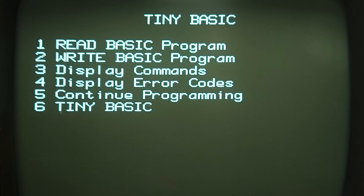And there we are. This is the Tiny Basic System menu, which is arranged like most Digital Group software with a short menu of functions. I believe a copy of the OS resides here as well. So yeah, it's not actually Tiny Basic that's running things on this particular menu.